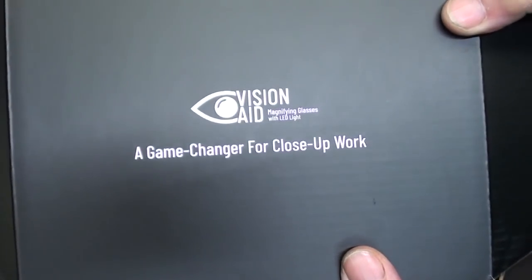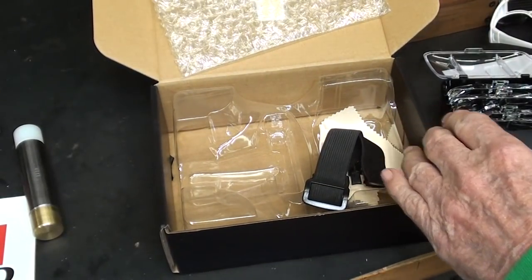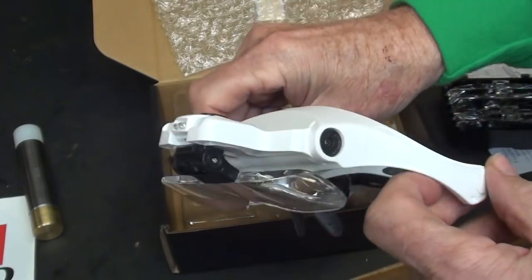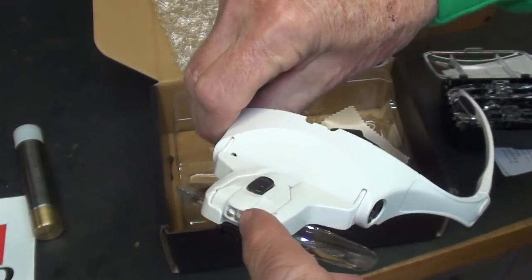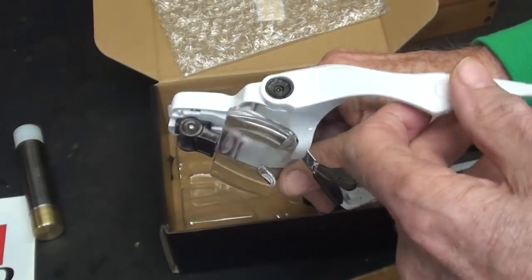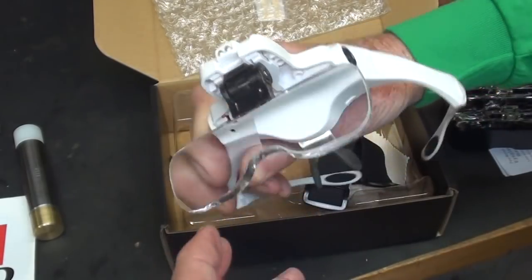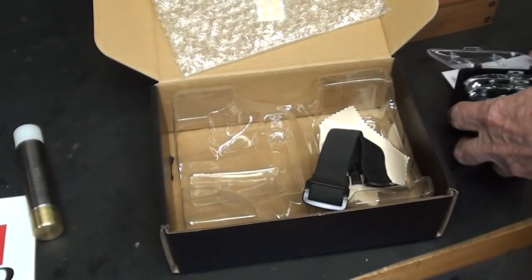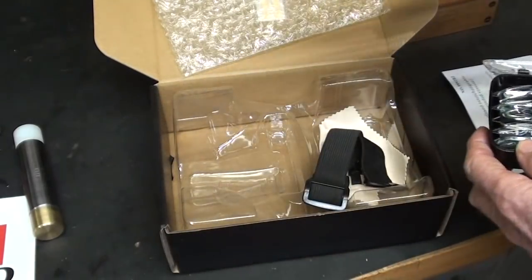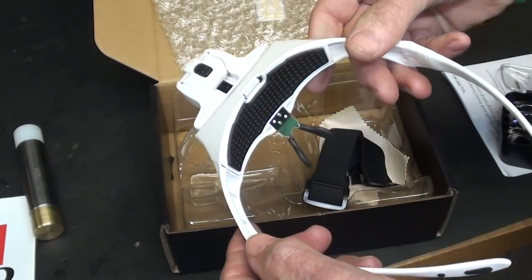So this product is called VisionAid, and it's a game changer for close-up work, something like a dentist might wear, and you can fit it on your head right over your regular prescription glasses. It has a little LED light. I didn't put the batteries in yet. It takes 3 AAAs, which might make it kind of heavy if you don't need the light, but it is fitted with these magnifiers here. And there was included in the kit a total of 5 of these with various magnifications. This is the 2x, which is probably the one that I will use the most.